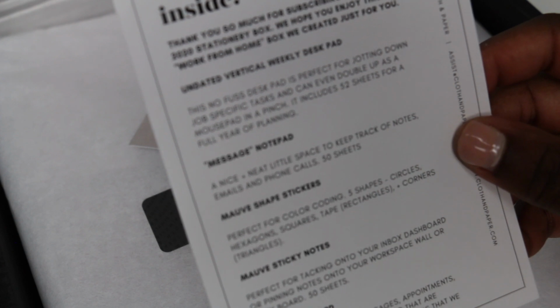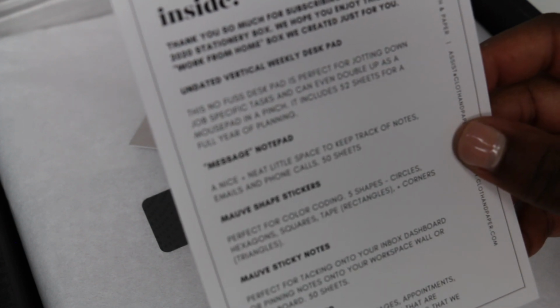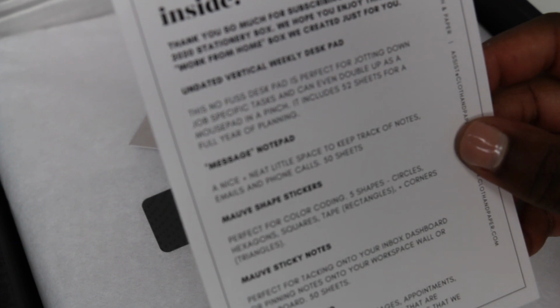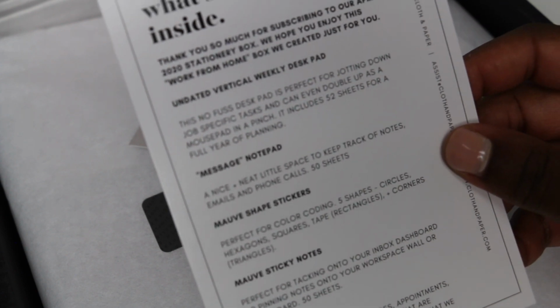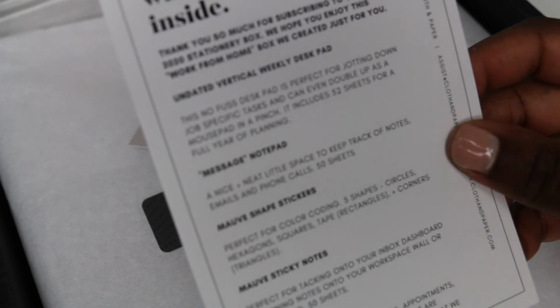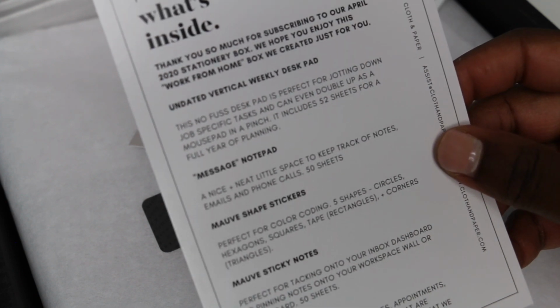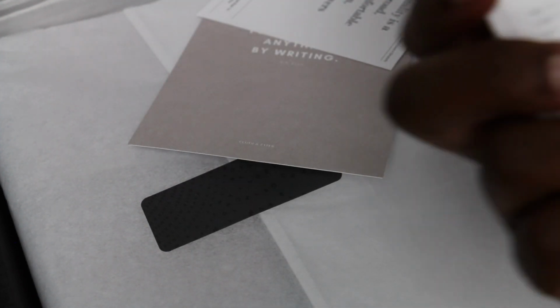Mauve sticky notes. Perfect for tacking onto your inbox dashboard, or pinning notes on your workspace wall or corkboard, 50 sheets. Inbox dashboard, it's to track incoming tasks, messages, appointments, items that need to be scheduled that are currently tentative, specifically items that we call your subject line task.